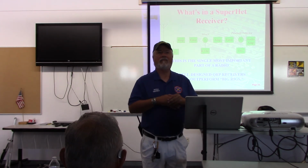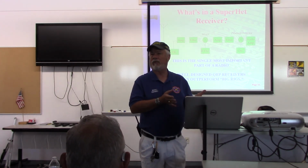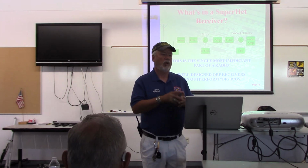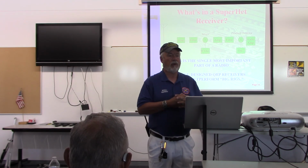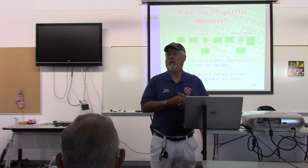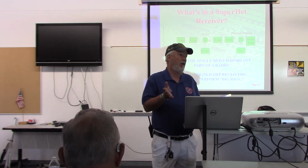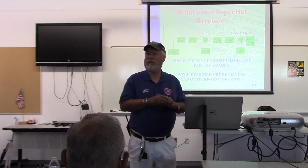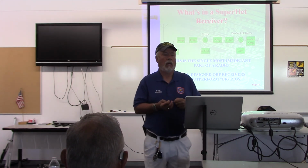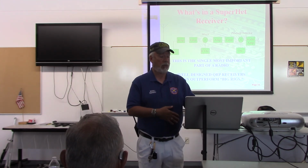Most of the kits that you buy today have superheterodyne receivers and multiple stages of filtering and amplification and so forth. And in QRP, we just have a rule. If you can hear it, you might be able to work it. Okay, but you've got to be able to hear it first, right? So many of the QRP receivers, because of the simplicity, tend to outperform some of the bigger radios.